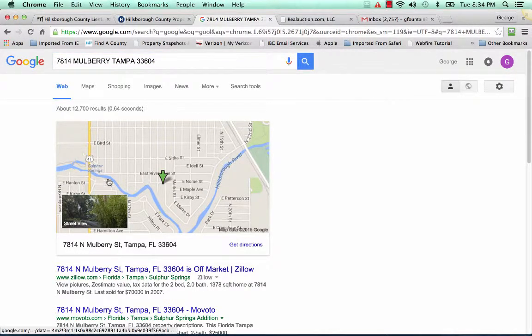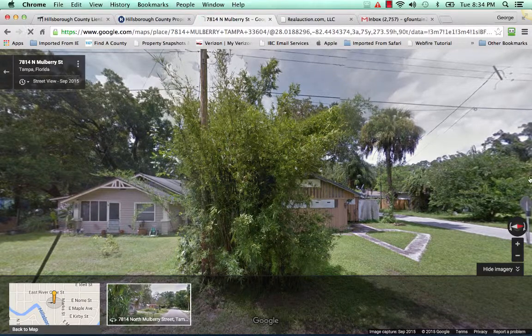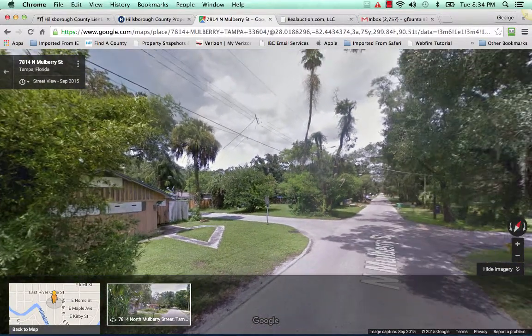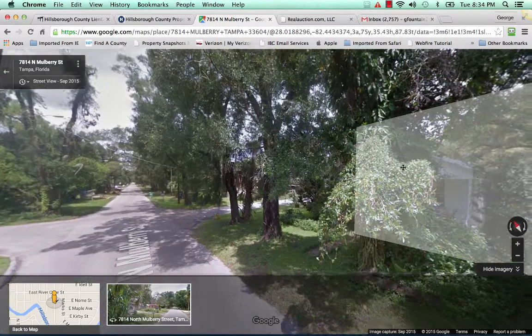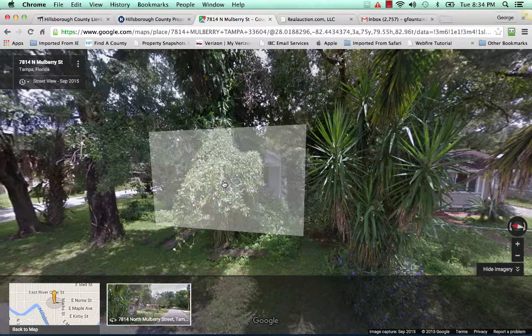Good, we got a street view. So I'm going to click on the little window for the street view, and then we're going to do a 360-degree look at the neighborhood. Okay, not bad. We got a property here. It's probably this one that's behind the tree, more than likely. Okay, so I'm looking at the neighborhood. Not a bad neighborhood. Uh-oh, across the street. What's this one back here behind?